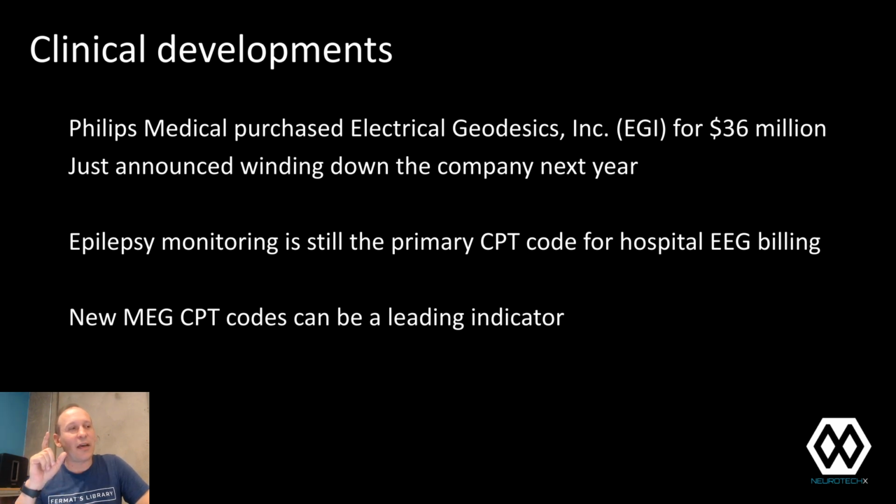I want to keep us on time. Sorry, but I could say more. In their case, I don't think it was hair that killed them. The 2020 news, at least in terms of Philips, is that Philips Neuro is winding EGI down. Some people think that's because even though they had this very quick application time, disrupting clinical practice is not always a question of whether you have the right technology, right?